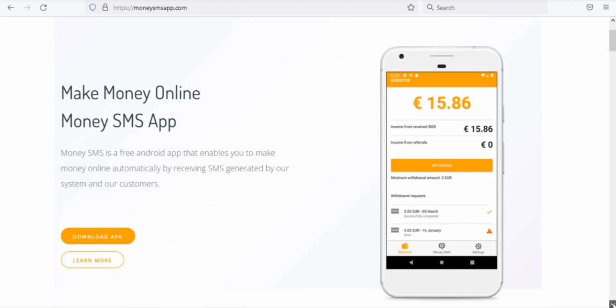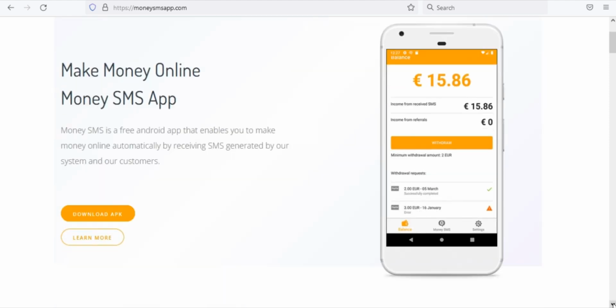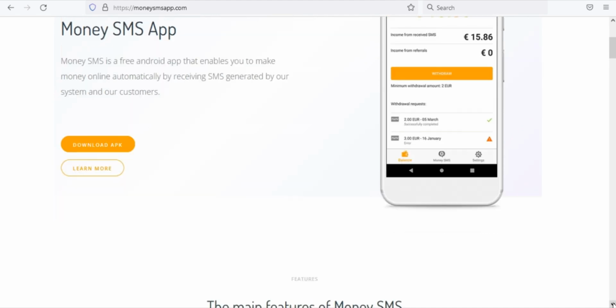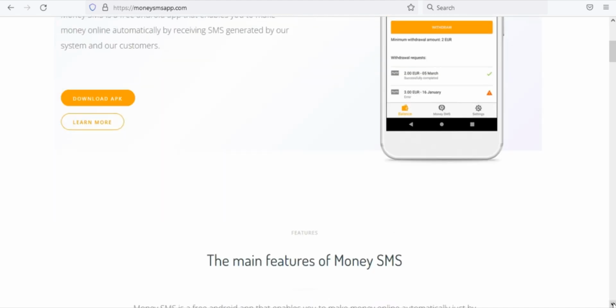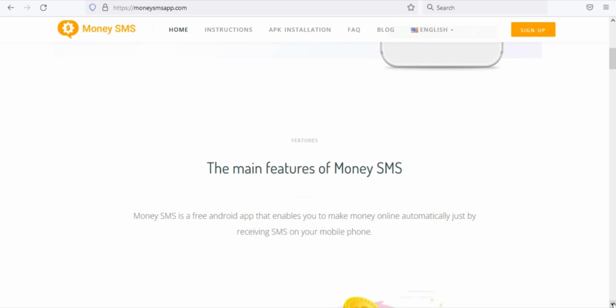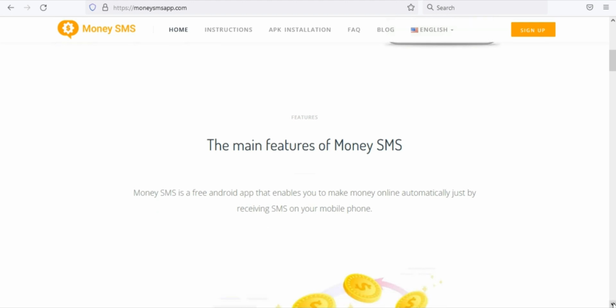So what you need to do is download the app from their website by clicking on the sign up button at the top, and it will automatically download the app, and then you'll have to install it. Once you have downloaded the APK file, Money SMS will lead you to signing up. Once you've been signed up, you will start receiving texts on your phone.